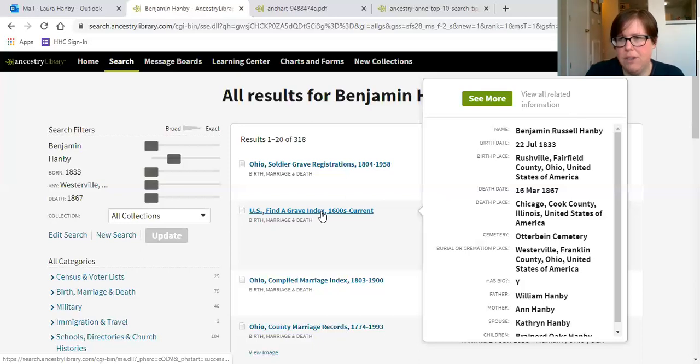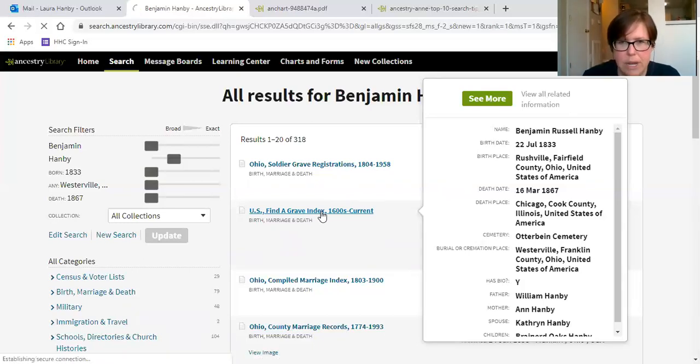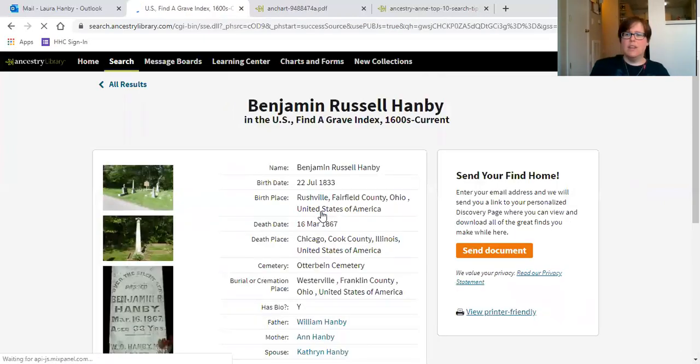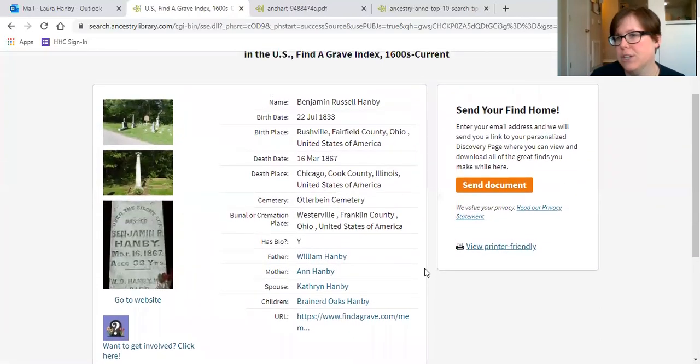Over the link, it's going to give you a preview with more information, but let's go ahead and open the record here. So that's some of the information that can be found on this record, and it also has a picture of the actual gravestone, which is really cool.